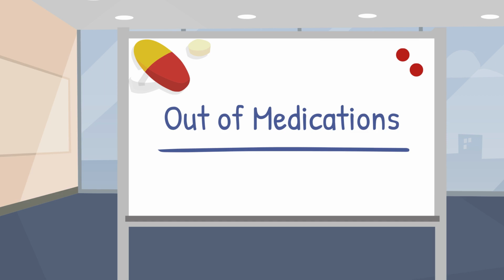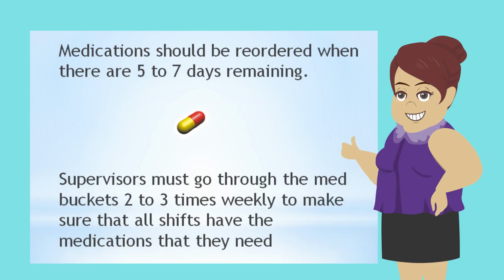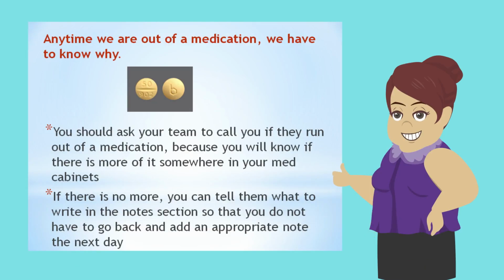Out of medications. Medications should be reordered when there are 5 to 7 days remaining. Supervisors must go through the med buckets 2 to 3 times weekly to make sure that all shifts have the medications that they need. Anytime we are out of a medication, we have to know why. You should ask your team to call you if they run out of medication because you will know if there is more of it somewhere in your med cabinets.